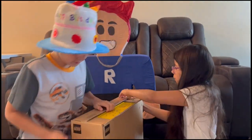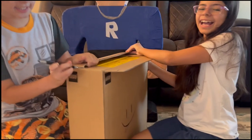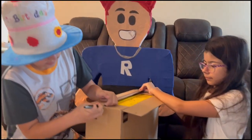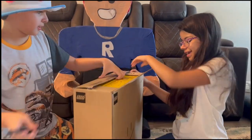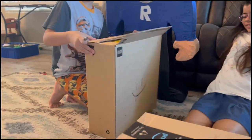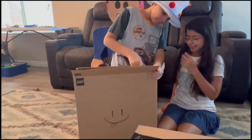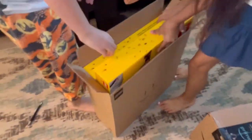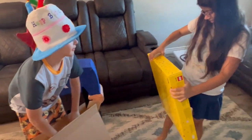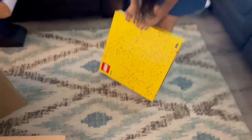Is that Lego? It says Lego on the outside. I didn't wrap it, right? Because you guys already saw the box. We didn't know what it was. Let me push my face on it. Let me see. Oh, yeah. It came. It finally came. The big one. They're humongous. They were on special at the Lego website.